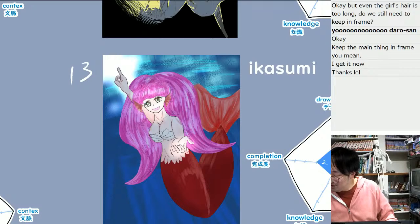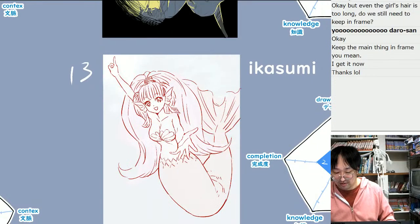The point of this drawing is not it being underwater or reflection or anything. The point of this character is to be as kawaii as possible. So that's what I did. Made it.